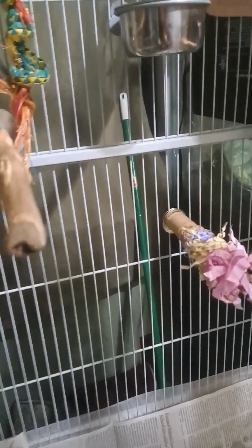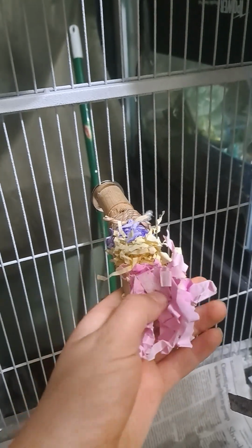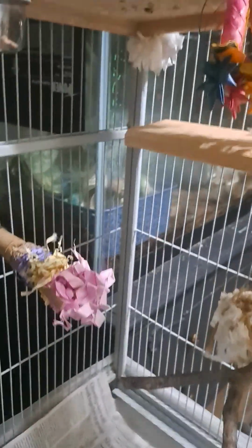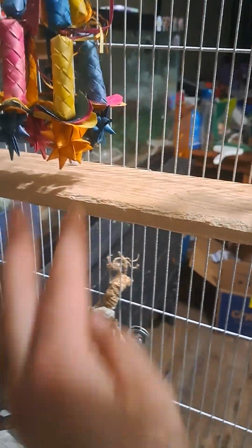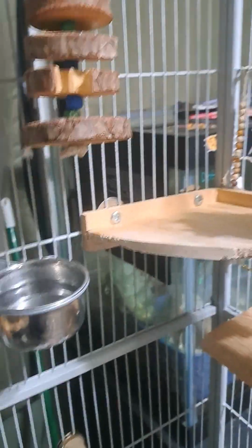All around, we've got all of the perches. This one here is a foraging perch. It's made of bamboo, and then it has a bunch of crinkle paper that's in it. I did leave this perch here because I like it where it is, and I think it just sort of makes sense. I cleaned off his corner perch and set it up in the other corner.